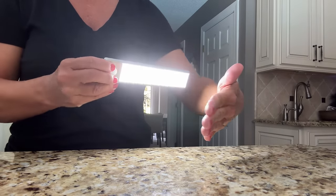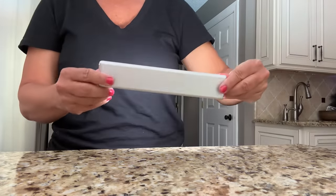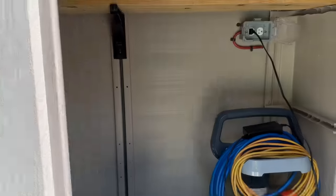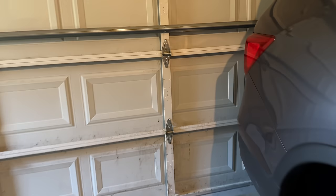And so my husband bought these magnetic strip lights. You charge them up, they run forever, and they are magnetic, and they're motion sensitive. So we put one in our pool house, and when it's dark, you open the door and the light automatically comes on. It is fantastic. And they came in a 2-pack.